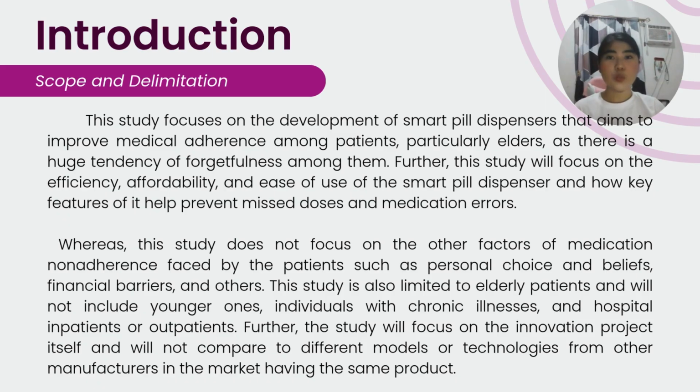As for the next one, the scope and delimitation. So this study focused on the development of a smart pill dispenser that aims to improve medical adherence among patients, particularly elderly, as there is a huge tendency of forgetfulness among them. Further, this study will focus on the efficiency, affordability, and ease of use of the smart pill dispenser and how key features of it help prevent missed doses and medication errors.